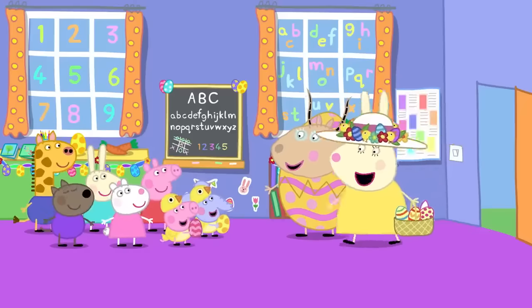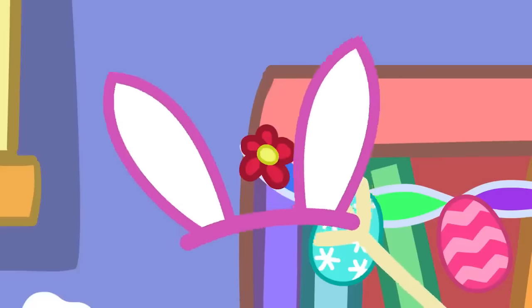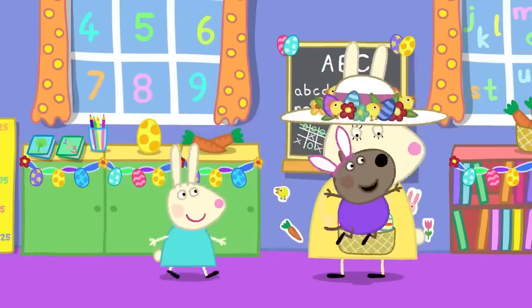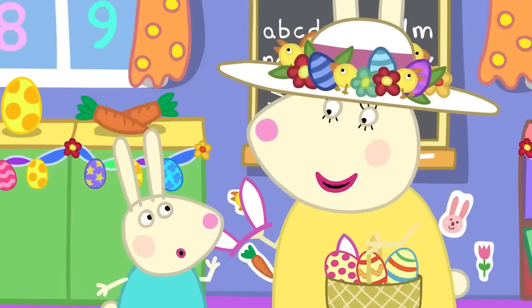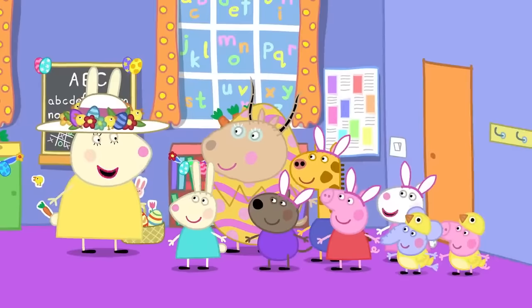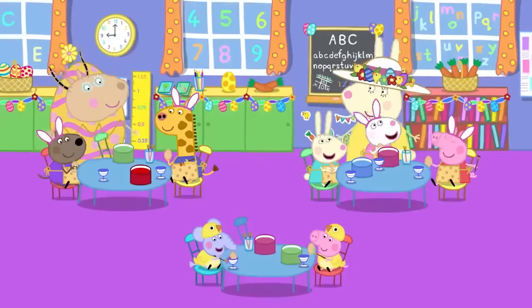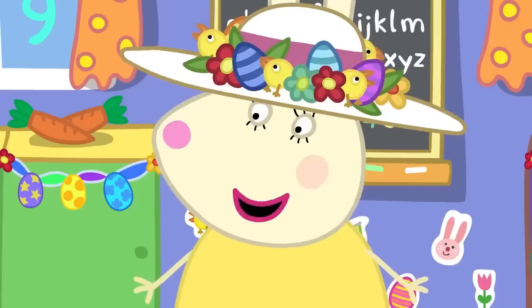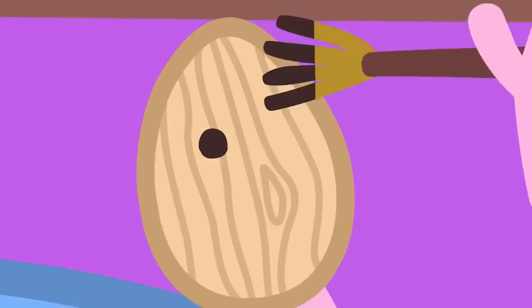Hooray! But first, we need to make you all honorary Easter Bunnies. Oh, I see you're already an honorary Easter Bunny. Now, who'd like to decorate some Easter eggs? Hooray! Peppa and her friends are painting wooden eggs. Remember, children, you can decorate your Easter egg however you like.